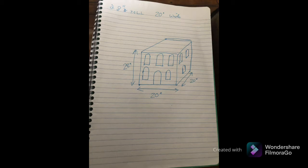Dad has. And so far, this is what we got. So 28 inches tall, 20 inches wide, and 20 inches thick. So yeah, that's our planning at the moment. And we're gonna do like 5 windows on this side, 3 windows on this side. In the back, there's not gonna be any windows because it's gonna be on the wall.